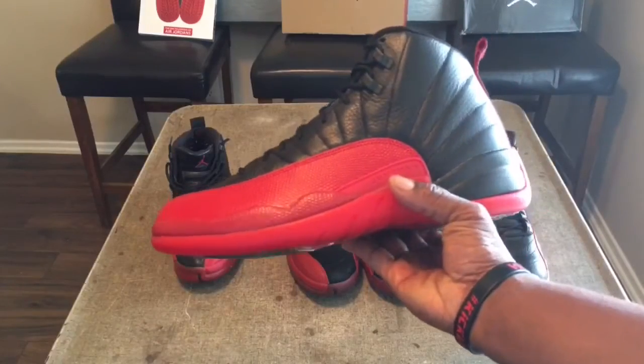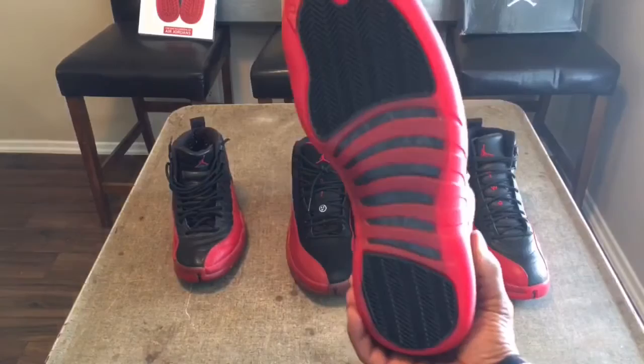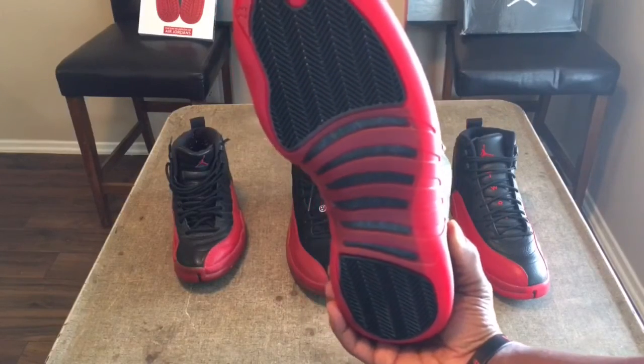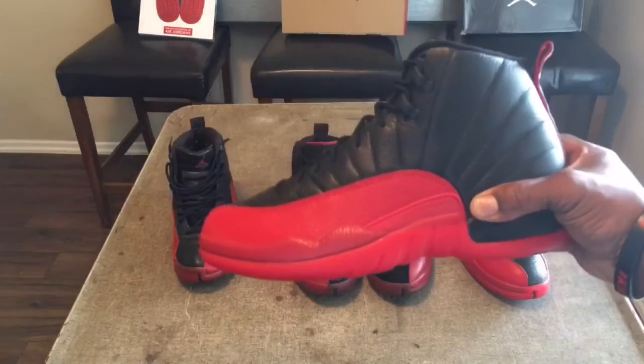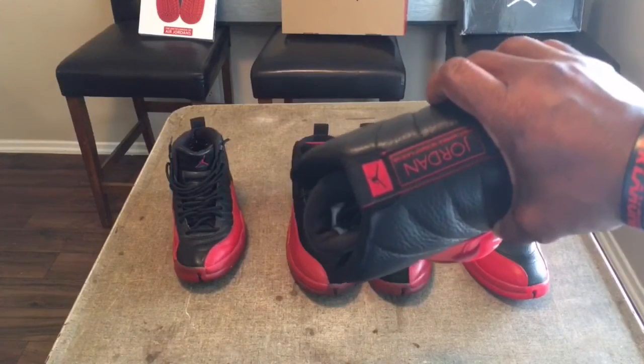Same thing on the bottom. Get that carbon fiber bottom. Not too much of a difference on these shoes. As you see in the back there, that box, it went back to their original box, that Nike box. So shout out to them for making it the remaster.